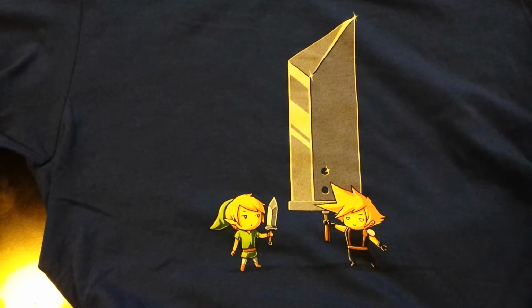And then next up, we have a t-shirt. My friend messaged me on Facebook, was like, dude, you need to see this shirt, and it was wicked. I got this from T-Turtle, and it's called Size Matters, and yeah, fuck you, Link. Cloud Strife is the shit. His Buster Sword is going to be jammed up your ass, then he's going to jam you and the Buster Sword up Princess Zelda's ass. It's just a really, really fun t-shirt. Absolutely love it. Very cool.